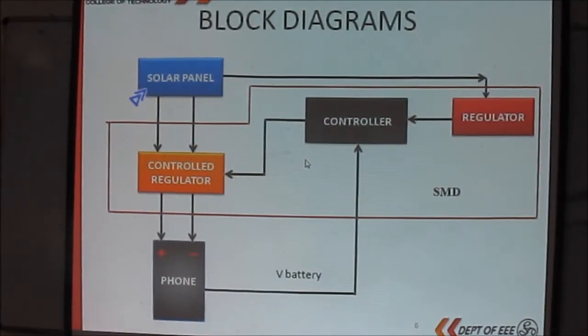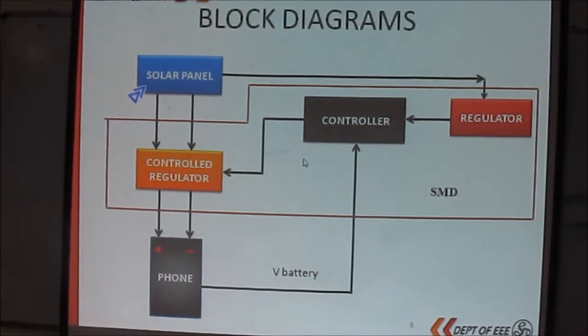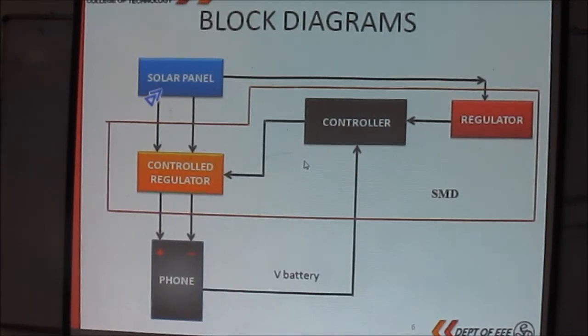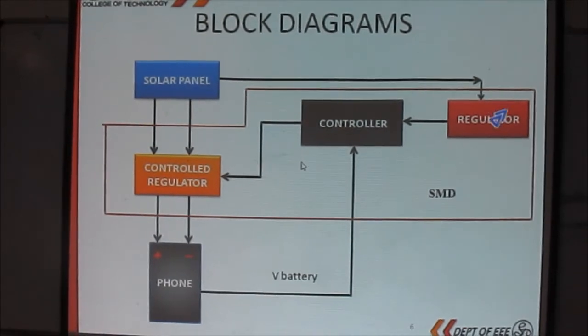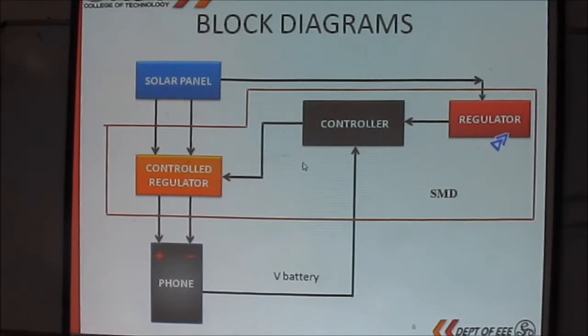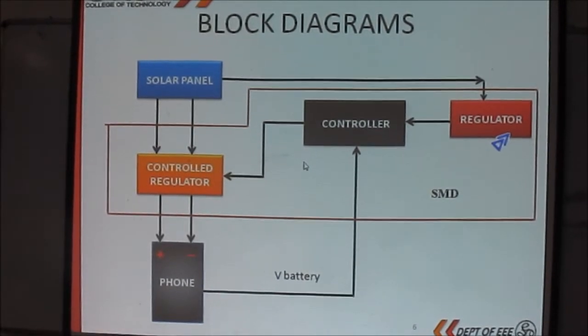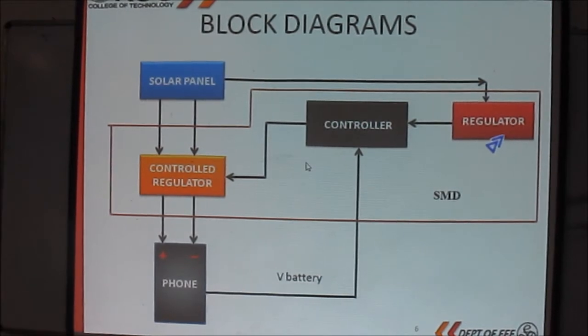Now have a look at our block diagram. And this is the solar panel. We are going to take 5 volt supply from the solar panel, and this 5 volt will be supplied to the regulator, and the regulator is used to regulate the voltage. If the voltage of the panel is greater than 5 volts, this regulator will be used to supply the standard 5 volts to the controller, because the controller takes only 5 volts.